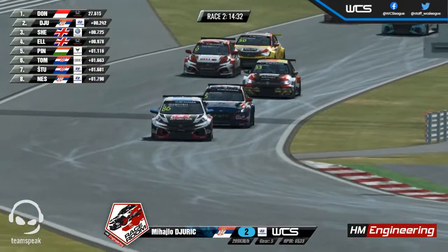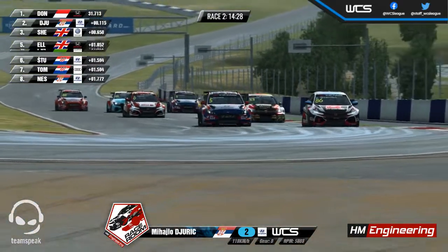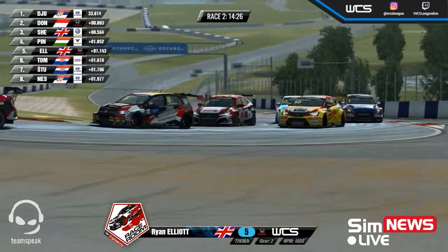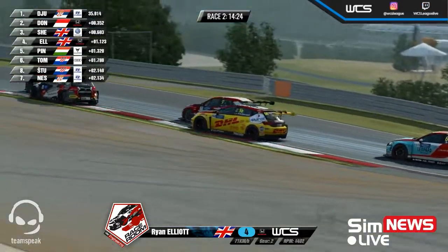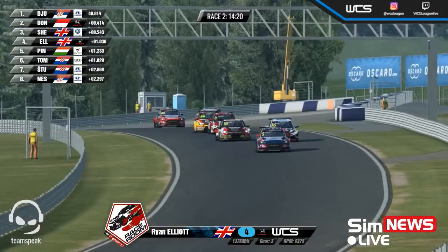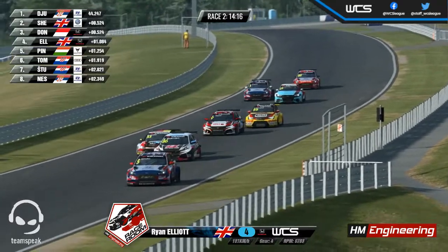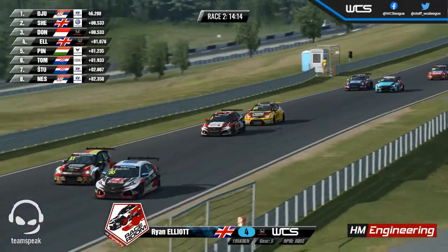Right now, this is Donderkambi's time to shine. What can he do at the front of the field? How long can he hold it for? Oh, he's got a car on his inside and turns straight into Mihaly Juric. That was close there. Juric takes the lead. And I'm not sure who's going to be more annoyed about that contact. Probably Donderkambi, since Juric has the lead.